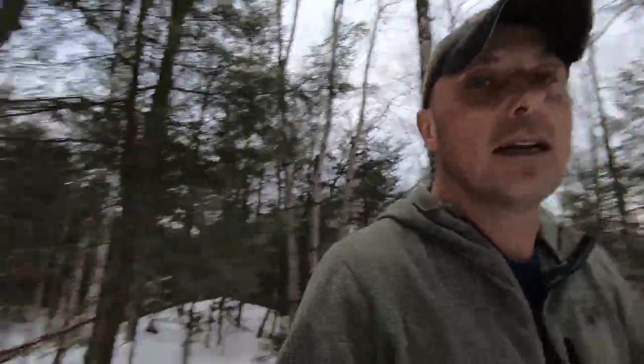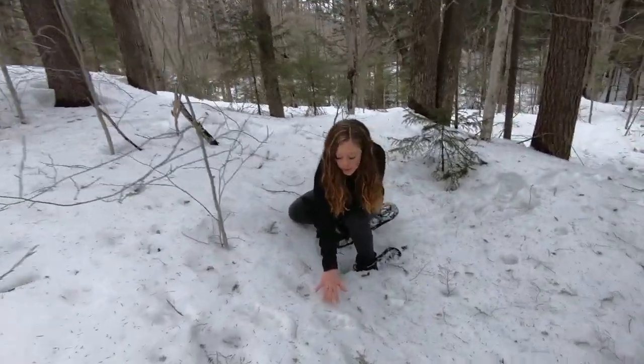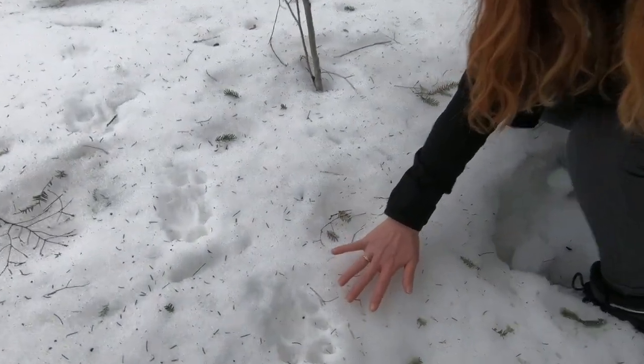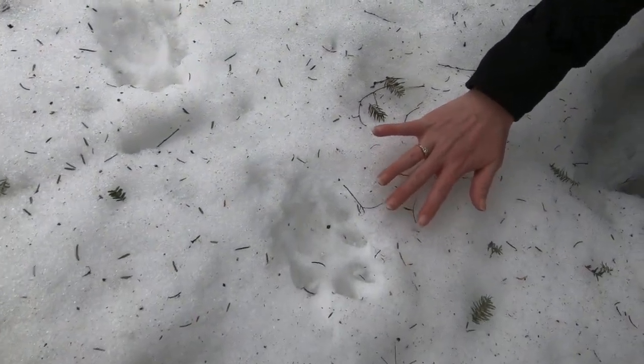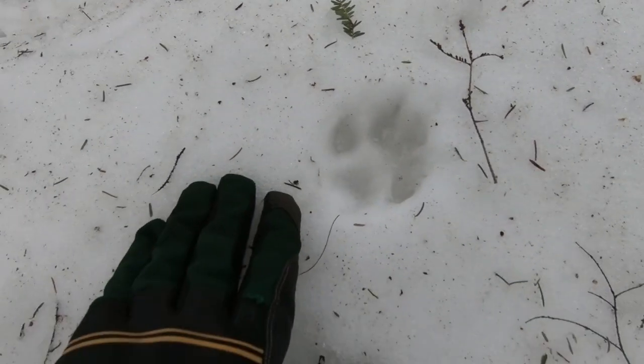Lindsay said there's some big paw prints over here. Let's go check them out. This is my hand compared to this print. That's huge. Like, seriously. Look at, he slipped there. Yeah. Look at, and then over there. That is claws, right? What the hell could that be? Dude, that looks fresh. A coyote, maybe?